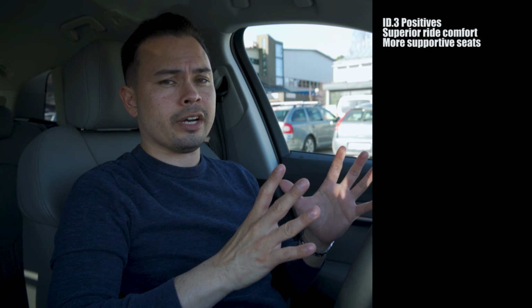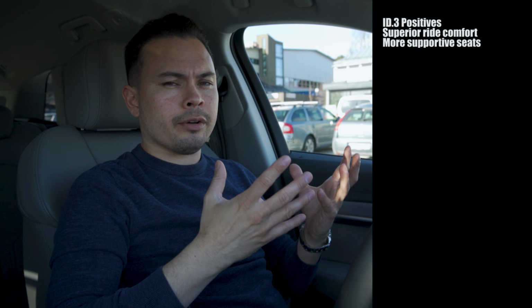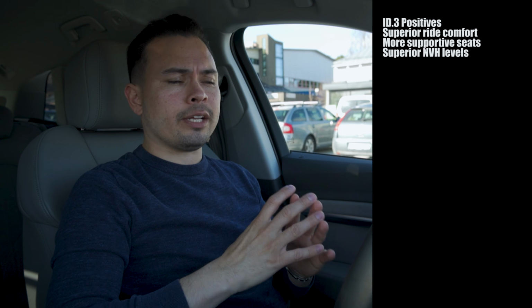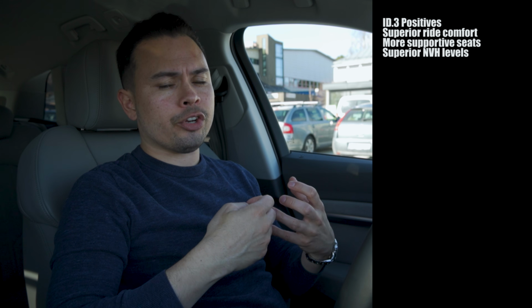And also the seats in the ID3 are more comfortable. They're a bit firmer than what you would find in the Model 3. The seats in the Model 3 are actually very soft. But on the flip side, the firmer seats offer better support for your body on longer trips.